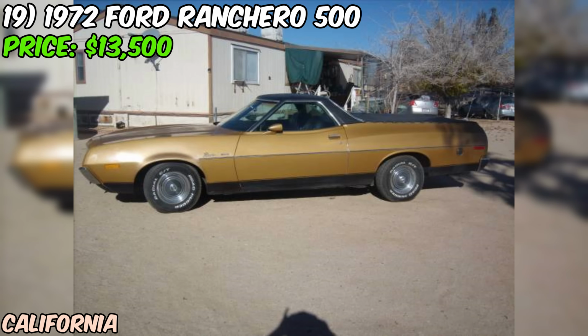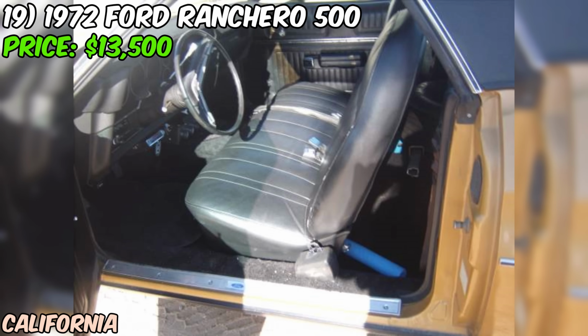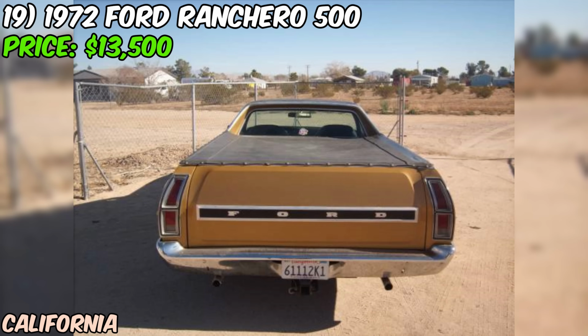We're looking at an original California car with a matching numbers 351 Cleveland V8 under the hood, paired with a C4 3-speed automatic transmission. The odometer shows just 46,925 miles, which the seller believes to be original. That's barely broken in for these old workhorses.